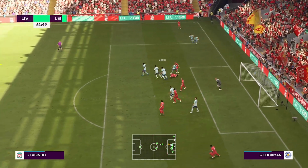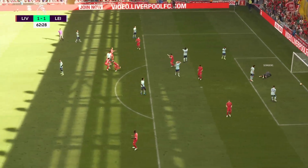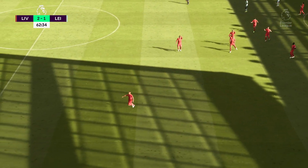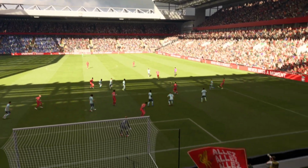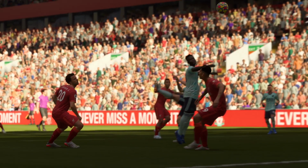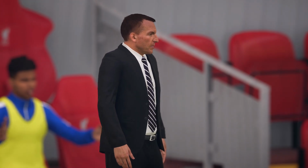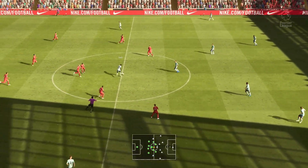And fired from the flank into the area. It comes to absolutely nothing. Well, as you can see, he gets a touch on this, but it's not quite enough to stop the goal. It was a good effort, though. So the ball is rolling again. 2-1 the scoreline.